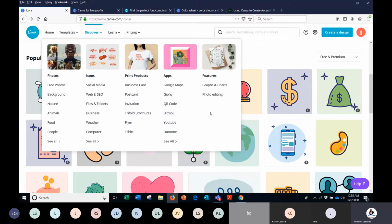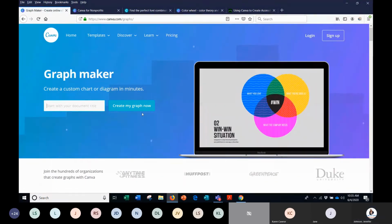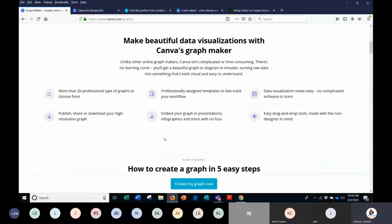And then features. Once again, that graphs and charts section is a really cool feature. And there are also templates for this too. So this is just a brief overview.